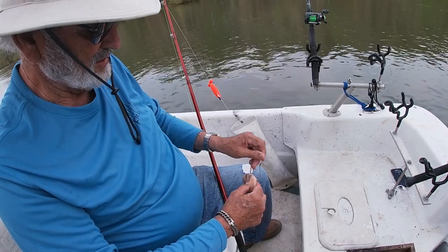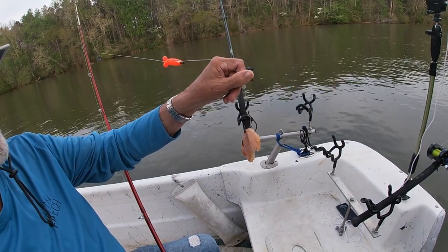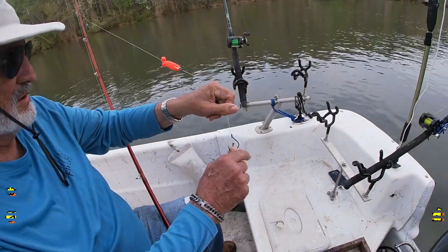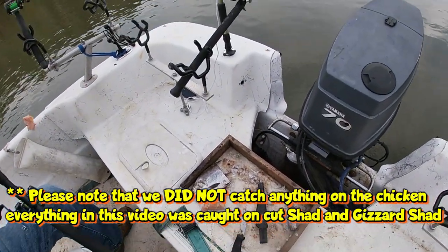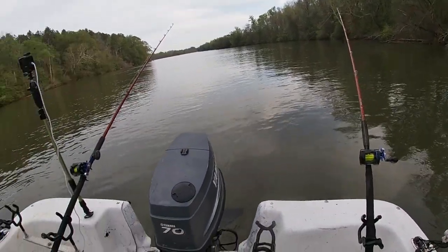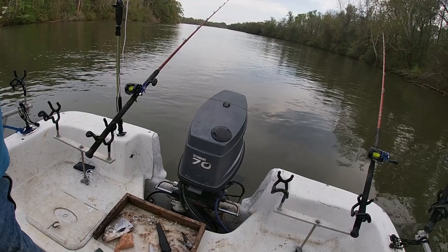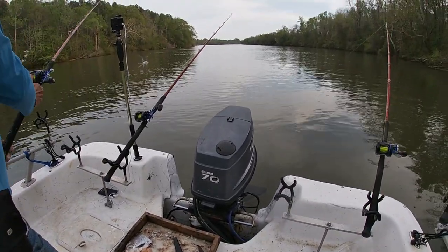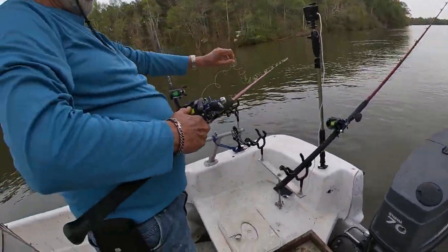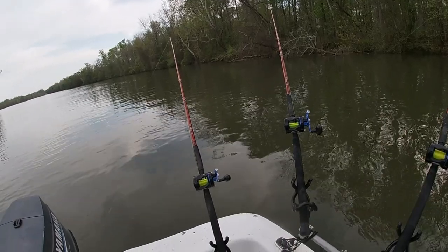What we got here is a double rig with two 8-aught circle hooks, tied together with a Santee rig, kind of a modified Santee rig, and we're putting chicken on that one. But a lot of the other ones we have is cut up gizzard shad right here. And what we're doing, we're sitting in about, I'd say, 3-4 foot of water right here in the Catawba River, and we're just throwing our baits out, kind of like a spider, some near the bank, some out near the middle, and some out near the other bank, and just seeing what we can catch.